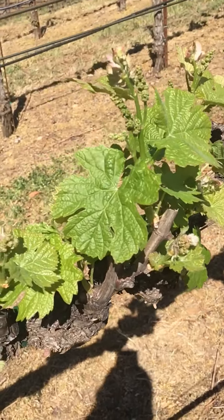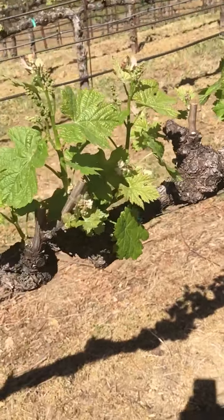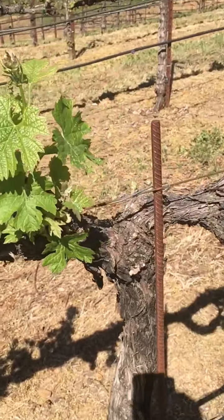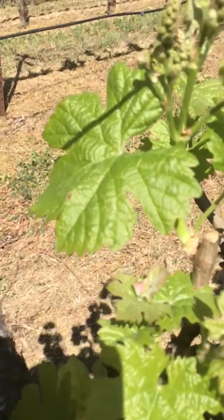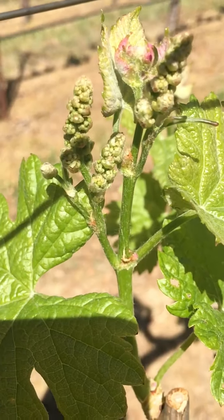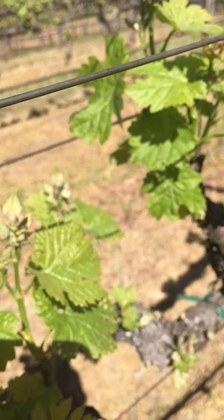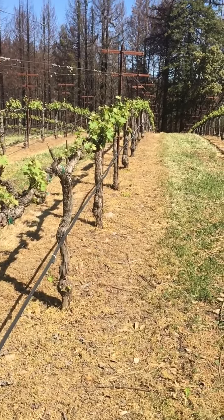Okay, here's the Merlot. Still April 18th. And you can see the Merlot's probably as long as the Chardonnay was. A little bit behind. Clearly ahead of the Riesling. And flower clusters aren't as developed here. Here they are here. See if I can bring it into focus. See, they're there. It's just the little things that still need to develop. And when you look down the row, you can see that it's getting pretty green.